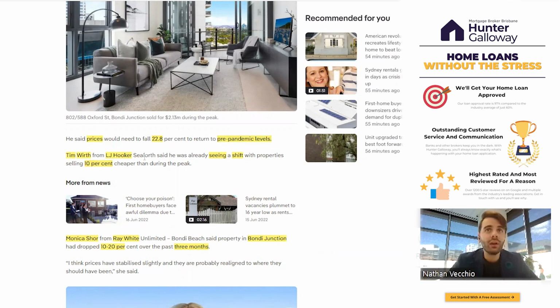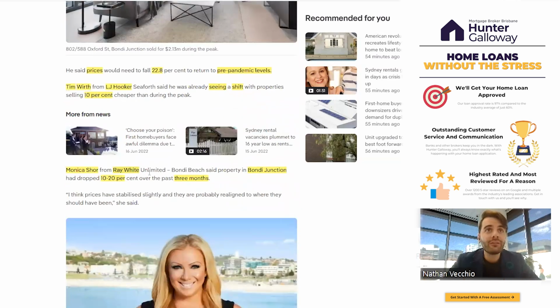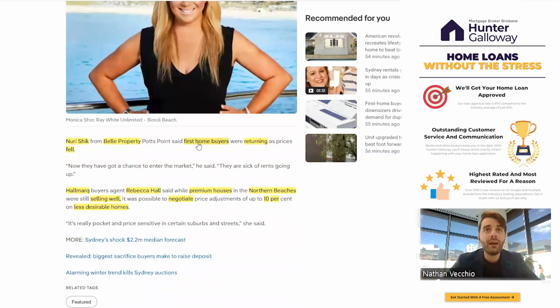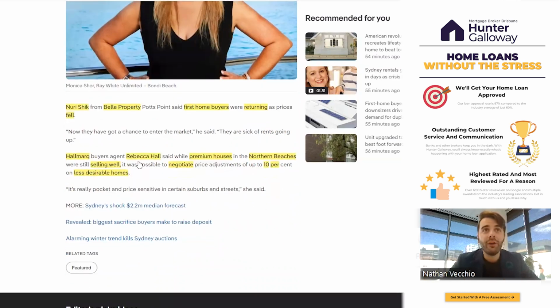We saw Tim from LJ Hooker saying that they've seen a shift in properties and some properties actually selling 10% cheaper than their peak. We also saw Monica from Ray White talking about Bondi Junction, saying that there's been a drop of 10 to 20% over the last 3 months. So that's a real estate agent there working in the area. And Nuri from Bell talking about first homeowners, that they're returning to the market, particularly as prices fall. Finally, with Rebecca from Hallmark, the buyer's agent, saying that premium houses in the Northern Beaches are still selling, and there's possibility to negotiate up to 10% for less desirable homes.